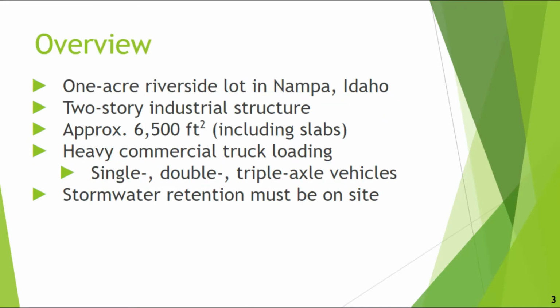SNAPR was hired to develop a one-acre industrial lot in Nampa, Idaho, with the primary element being a two-story industrial structure with a surface footprint of about 6,500 square feet. The surface footprint includes concrete slabs for unloading raw materials through garage doors and loading finished product under a single overhang. The lot must accommodate light and heavy commercial truck loading for vehicles with up to three axles, and all stormwater retention is required to stay on the site.